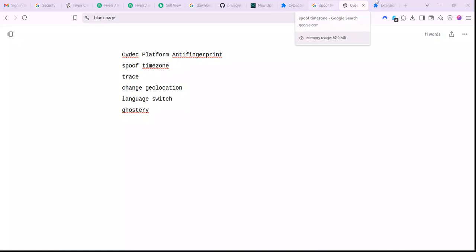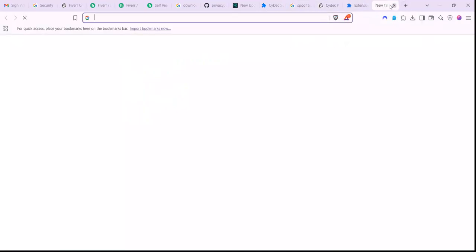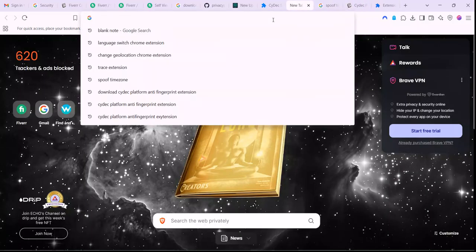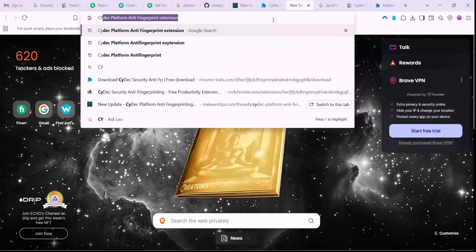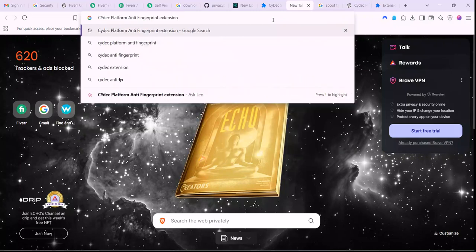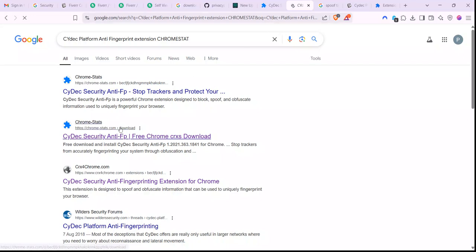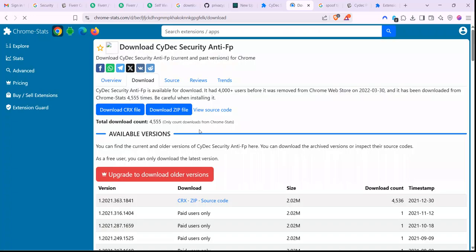Just open a new tab like this on your Chrome. Just search for Cydec anti-fingerprint extensions and add Chrome Stats. Make sure you add this thing called Chrome Stats so that it can be easier. Without it, you will just be downloading anything. So just do it like this. Now, once you click on it like this, it shows like this.